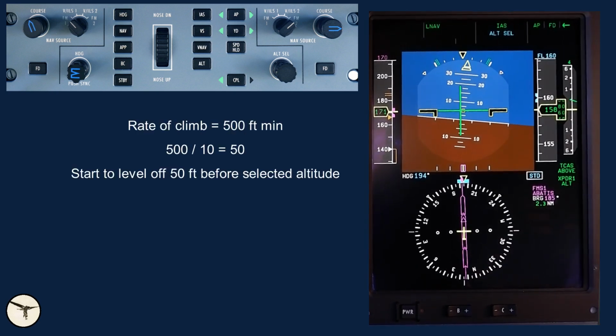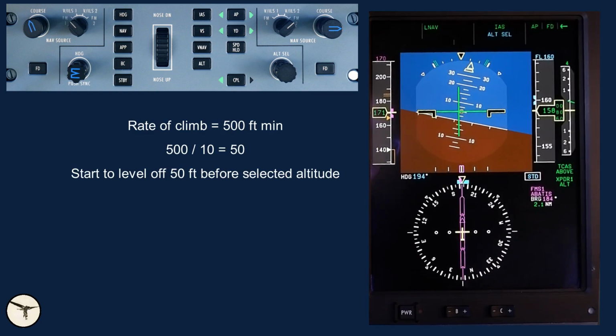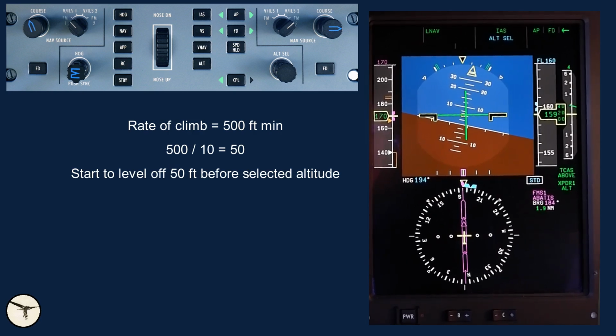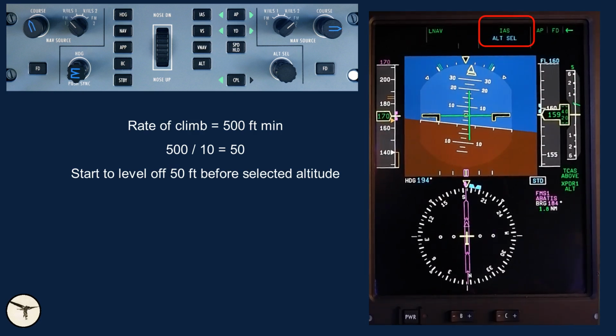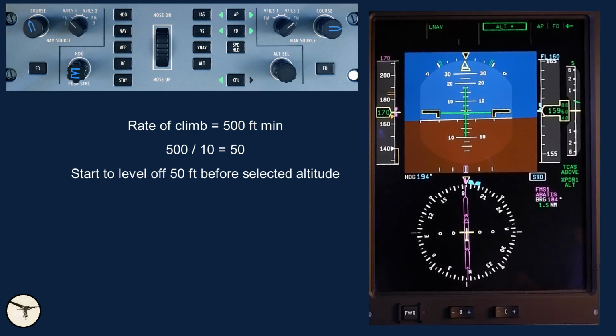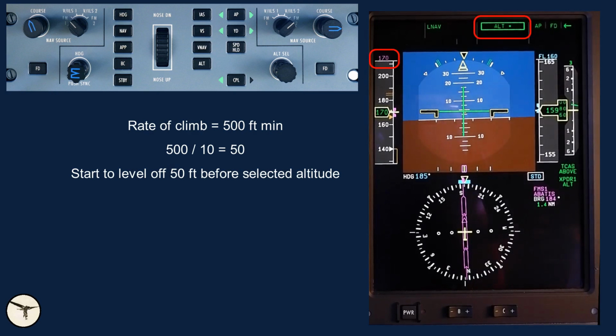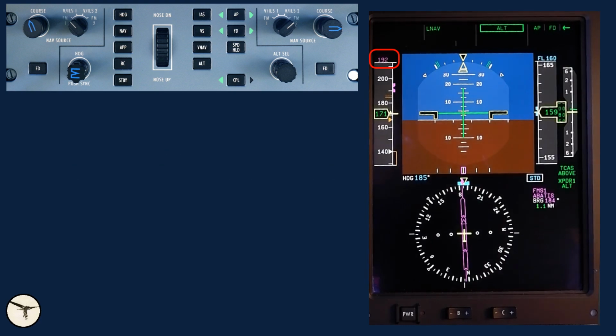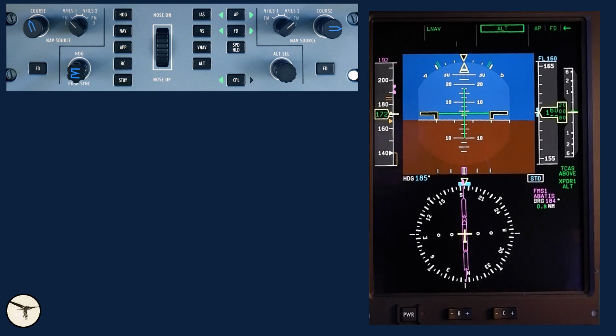When we are 1/10 of the rate of climb below selected altitude, in this case we climb with 500 feet per minute, so 50 feet before selected altitude we get ALT star, altitude capture. ALT green, altitude hold. The target speed is now 5 knots below the calculated cruise speed.